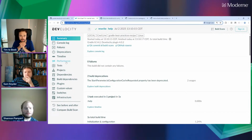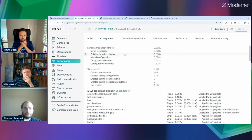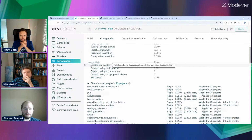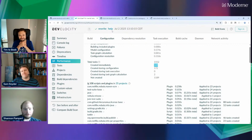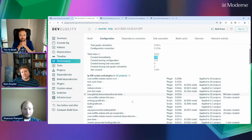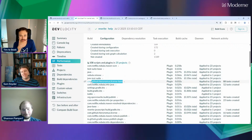All right. So we go in here, we can look at the performance tab, and we can look at the configuration phase, and we can see right off the bat how many tasks were eagerly created, even though we ran the help command, which should have created zero. Right. And then we can dive into where those were created. So here's a really suspicious one. The license plugin, everyone's favorite.